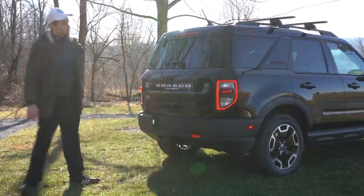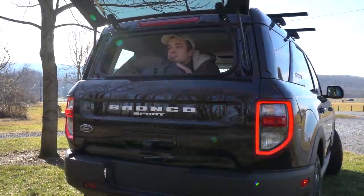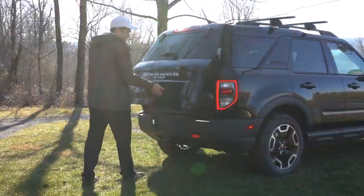And by the way, that does come standard on every single trim level. So if you had an extra long object, or maybe if you were just sitting out there cruising, looking at the waves on the Outer Banks, you can actually open up that rear glass and look out the back that way. So that is pretty darn cool. I love that that's there. And again, that's on the left side. Then to actually open up the liftgate itself, there's a rubberized button on the right side.